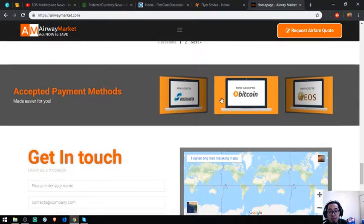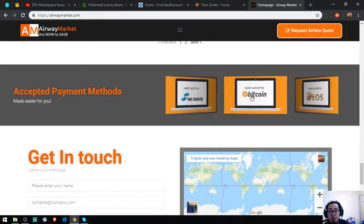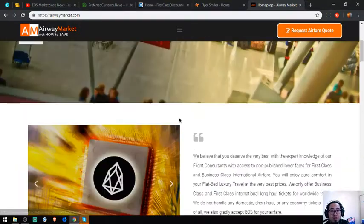And here are payment methods. They accept Nano, Stellar. Right, so that's it.